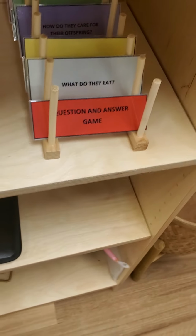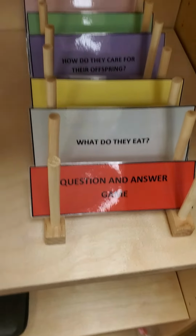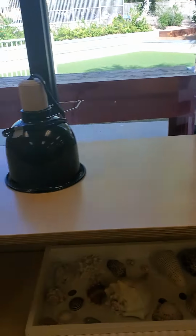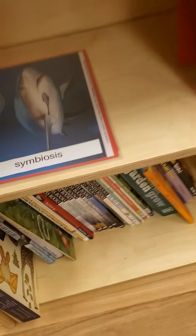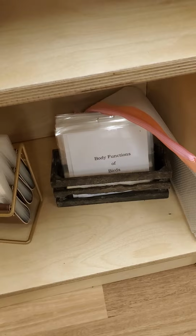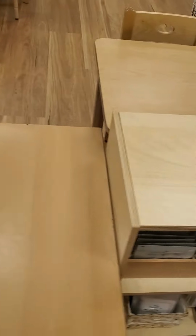Question and answer game. I love that one. This is beautiful. It is. All this hard work. I am so excited for the first day of school, and I'm not even a student. Look at how good you look in your teacher's area there.